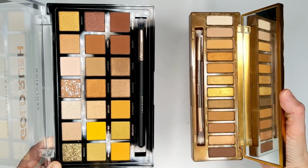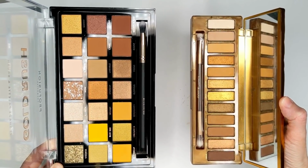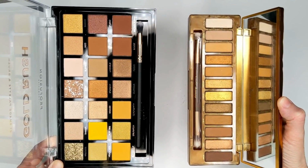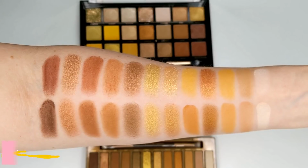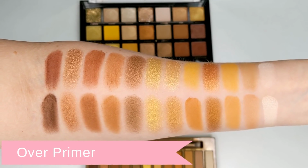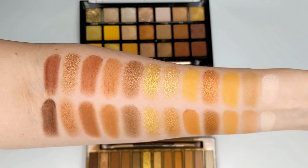So anyway, now that I went off on a tangent, let's go ahead and take a look at it next to the Urban Decay Naked Honey palette. So here are the two palettes side by side. Obviously, Naked Honey has a lot fewer shades in it, but you can definitely see that they have the same vibe going on. And when you look at swatches as well, I was able to match up pretty much every shade in the Naked Honey palette really closely with this one.